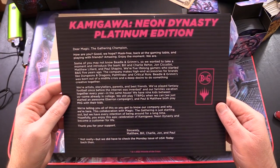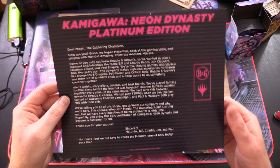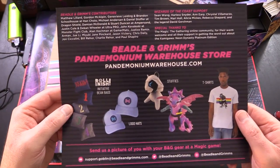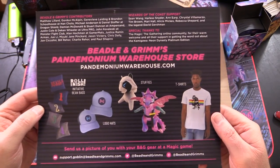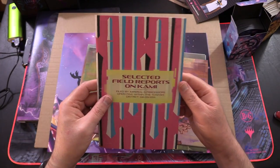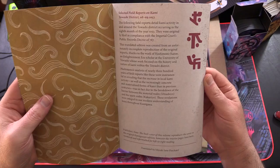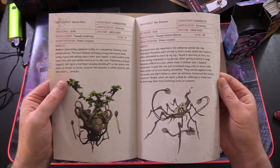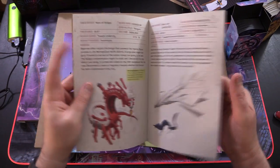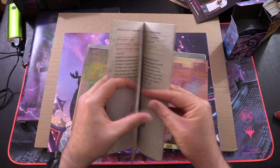Kamigawa Neon Dynasty Platinum Edition, signed, or noted, by the guys there at Beadle and Grimm's. And here we have some other stuff. Okay, lots of merch you might be interested in. Selected field reports on Kami. Oh, this is cool. So this is like a whole... Holy crap, they put a lot of effort into this. Okay, so you've got all sorts of different Kami here.